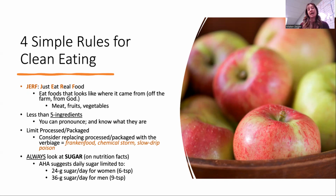I don't know about you, but I haven't seen a field of Cheetos growing, right? I haven't seen anything really that's packaged or processed. You don't see that in nature, right? So really keeping it very simple: if most of the foods I'm eating are real foods, stuff that's grown in the ground and stuff that looks like it came off the farm, we're doing pretty dang good.